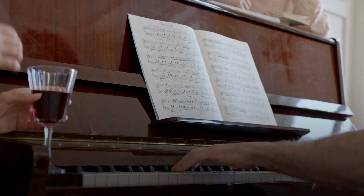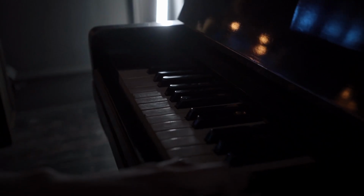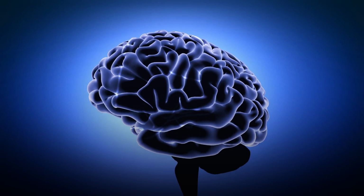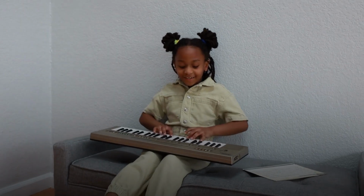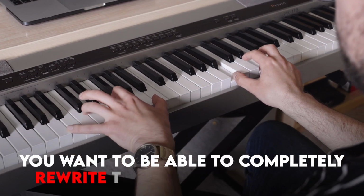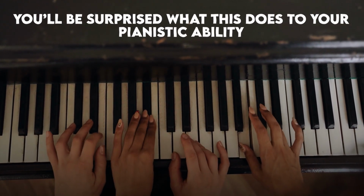To train your memory, you can take your sheet music with you to the sofa, for example, and try to mentally reconstruct the entire piece of music. Constantly pushing your brain forms new neurological connections and seeks discomfort. If you're extreme, you want to be able to completely rewrite a piece from scratch. You'll be surprised what this does to your pianistic ability.